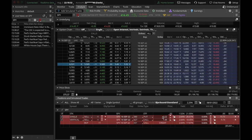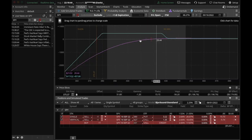In this case, this is $4.57. So this is more than this width of $4. That is why you do not have any risk to the upside on the graph. So as you can see, this is the P&L graph.